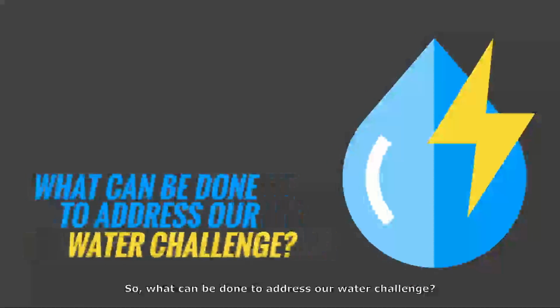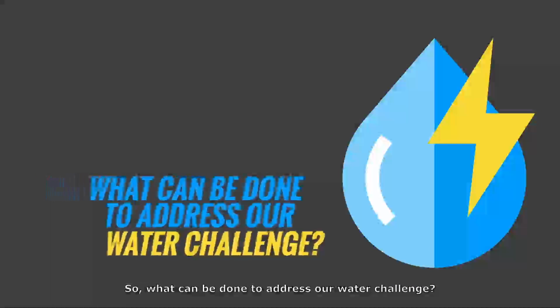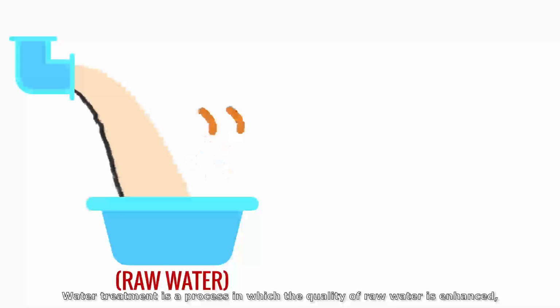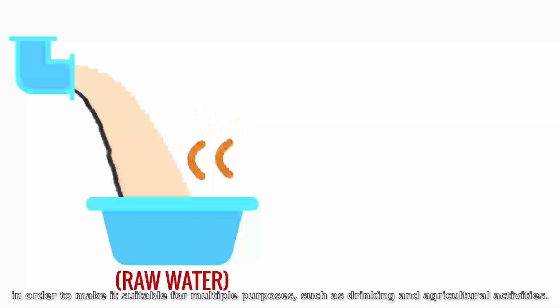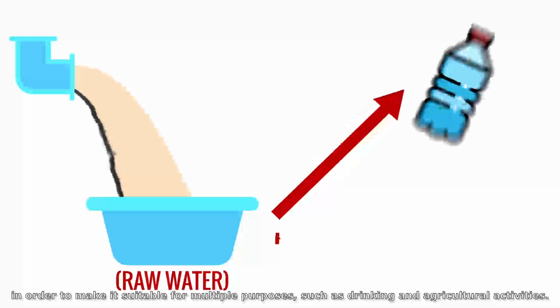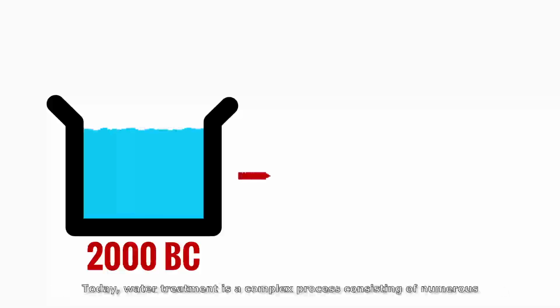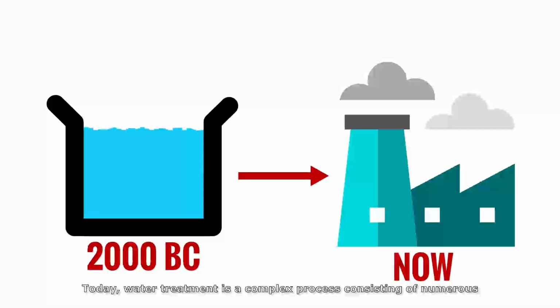So, what can be done to address our water challenge? I know! Water treatment! Water treatment is a process in which the quality of raw water is enhanced in order to make it suitable for multiple purposes such as drinking and agriculture activities. It dates back as far as 2000 BC, where water was merely boiled to kill bacteria. Today, water treatment is a complex process consisting of numerous physical and chemical processes.